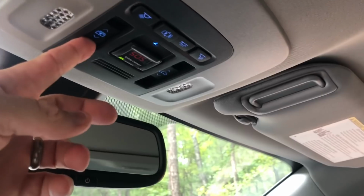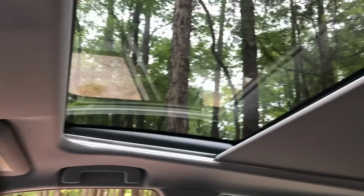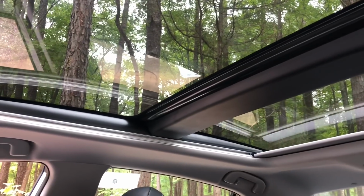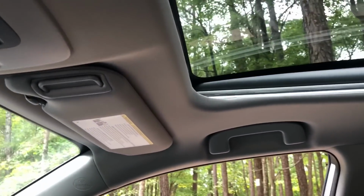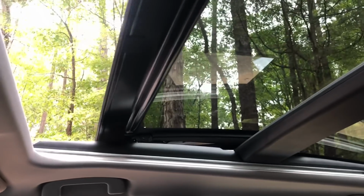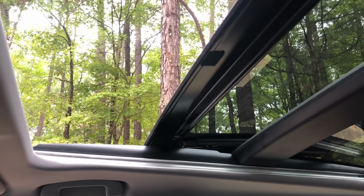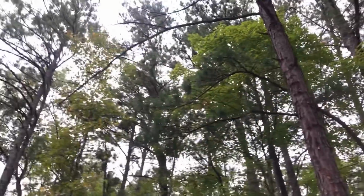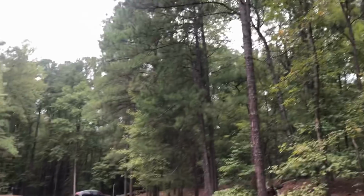So first of all, we can open the cover. Voila. And then if you wanna open it, the top half or the front half opens, but the other one is still exposed to open air. Beautiful North Carolina scenery.